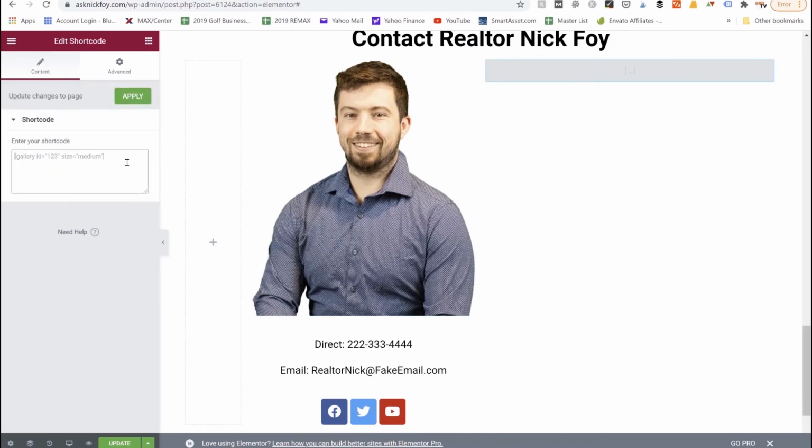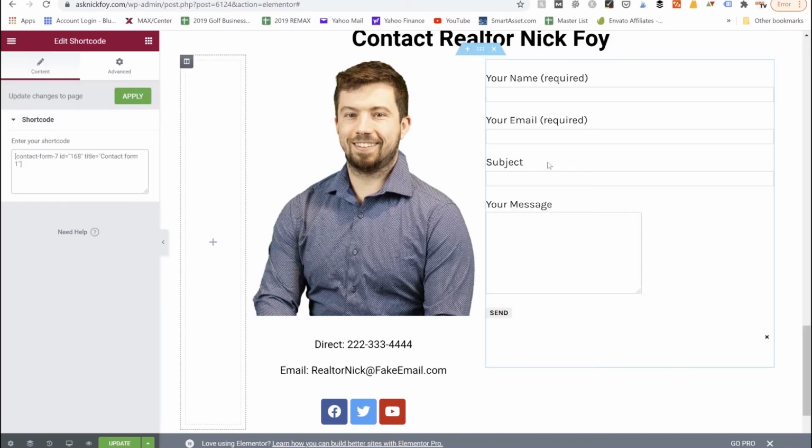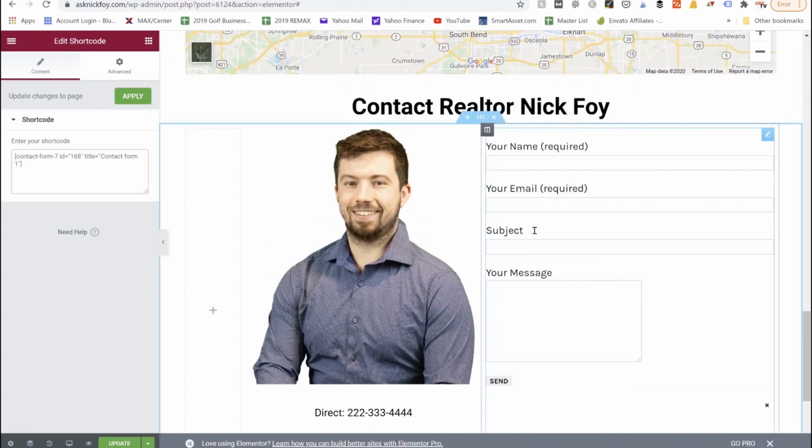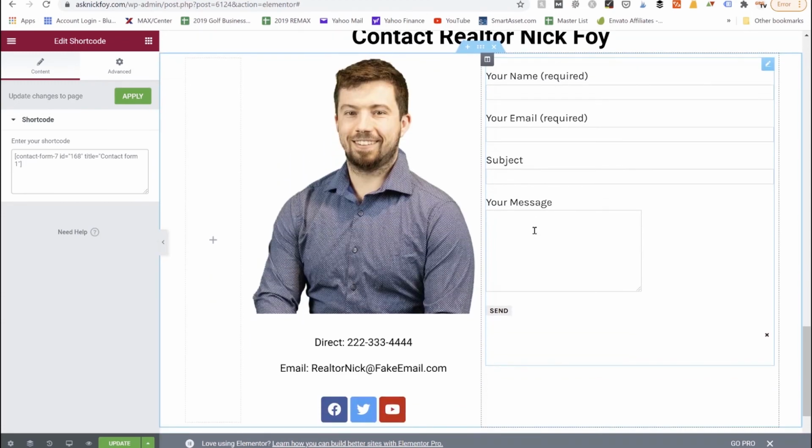So I'm going to come here into my shortcode box, paste it in, and we can see that now it pasted in your name, your email, subject, your message, and send. Now I'm not going to go ahead and edit this because I don't want to take any more of your time, but you can customize your contact form specific to your page. So I might put in an address so they can give me the address of the house they're trying to sell. Or if I'm helping them buy homes, I might ask what locations, what price range, how many beds, how many baths, that sort of thing.